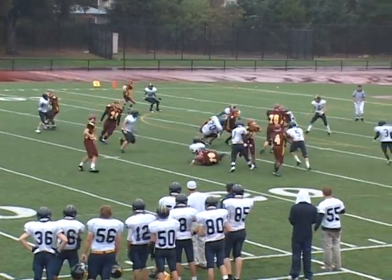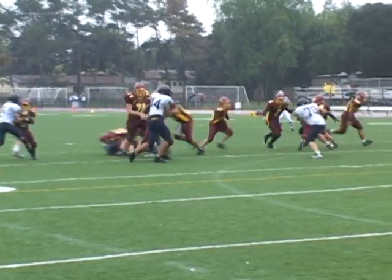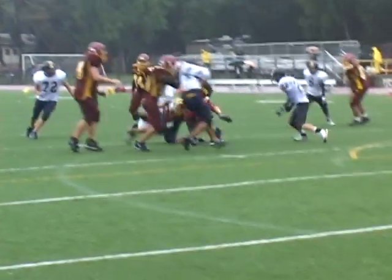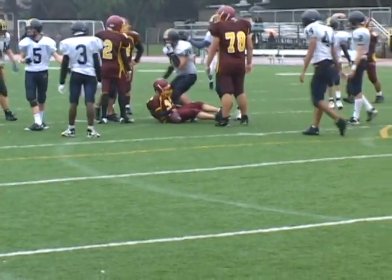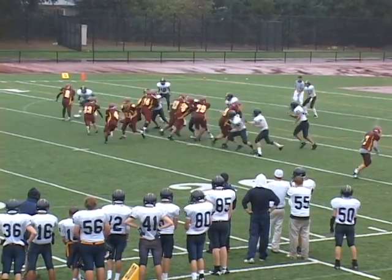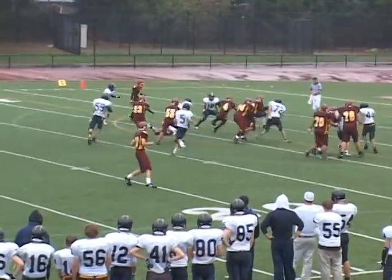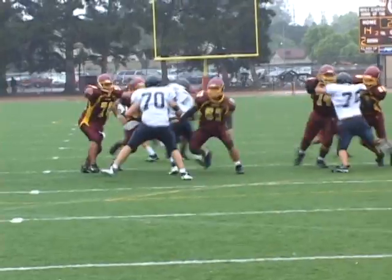14-6, they lead. Handoff to the fullback. And he is into the line quickly this time as Eckert came up and made a stop. So Brad Eckert is having a nice defensive first half. He's playing some linebacker in this game, I think, because of the absence of Bo. Handoff this time, and it's going toward the goal line, inside the 5 now.